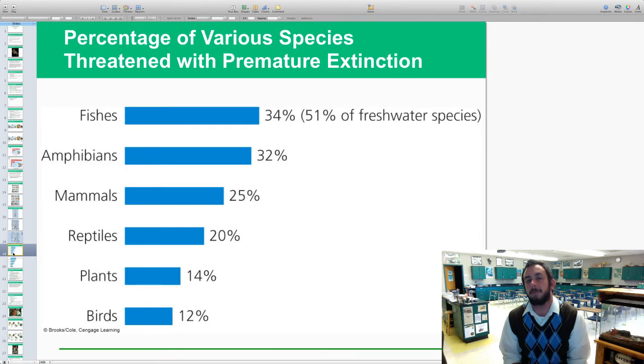I hope you saw that most of the ones threatened with premature extinction rely heavily on water, which are your fishes and your amphibians: 32%, 34%, and 51% of freshwater species. So really the water is playing a huge impact, at least in my mind, on those premature extinctions. Then mammals 25%, reptiles 20%, plants 14%, and birds 12%. I just thought that was an interesting correlation that I made there, or maybe that you made with that graph.